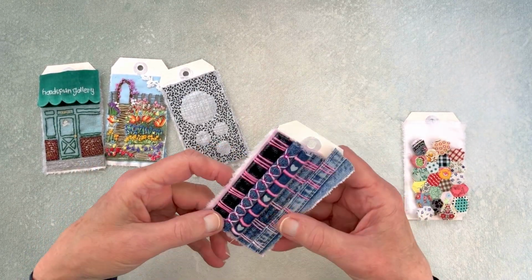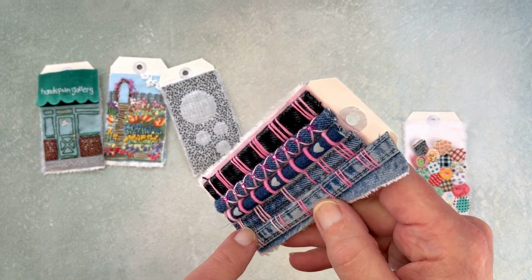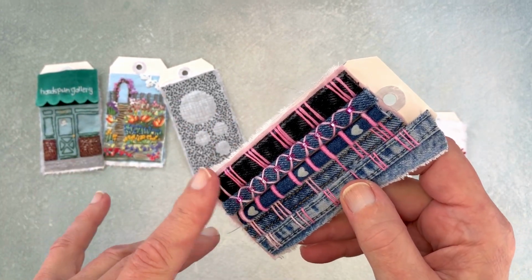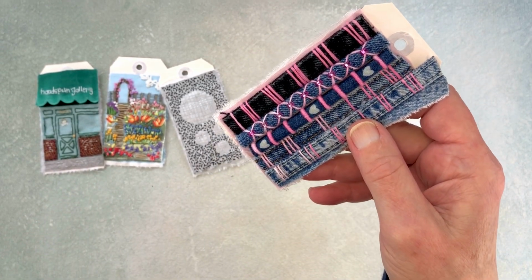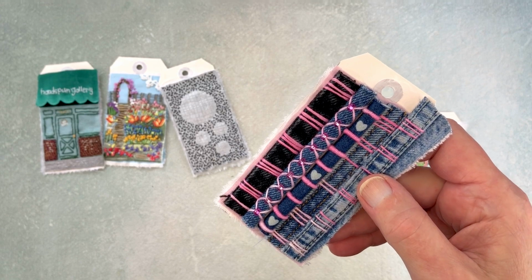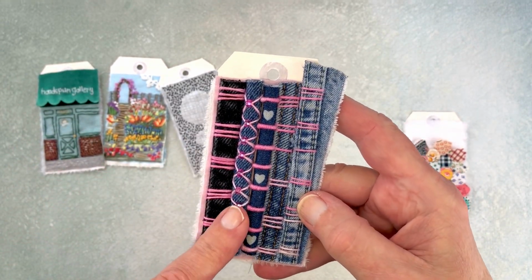The next one was couching. We were supposed to look through our tags and see a fabric color we haven't used. And I've used every color, the rainbow and all, with the accumulation of the tags so far, so there was not a color I missed. So I thought about the types of fabric that I haven't used, like chenille, velvet, corduroy, and that kind of thing. And I have not used denim yet. So I just couched everything on with denim.